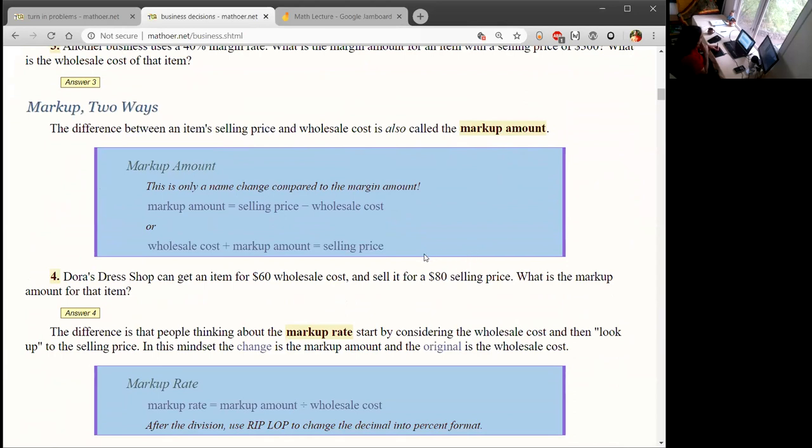So, trick question. Same dress shop, $60, $80. The markup amount is what? 20. Again, it's the same thing, just different words. So this section of our lecture notes is only tricky because of the words.